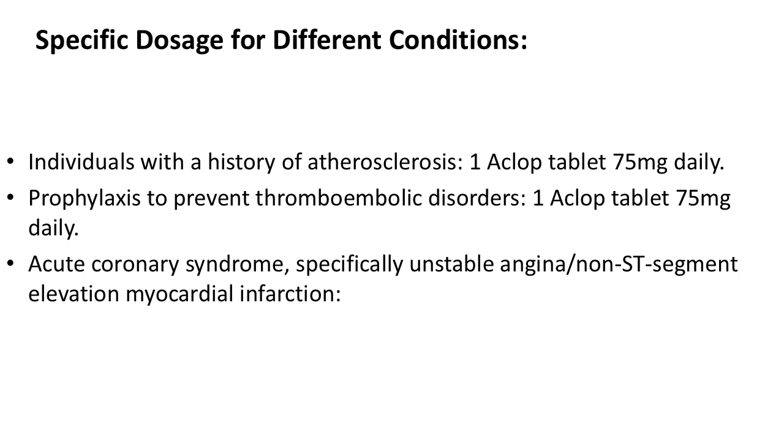Specific dosage for different conditions: individuals with a history of atherosclerosis, 1 Aclop tablet 75 mg daily. Prophylaxis to prevent thromboembolic disorders, 1 Aclop tablet 75 mg daily. Acute coronary syndrome, specifically unstable angina and ST segment elevation myocardial infarction.